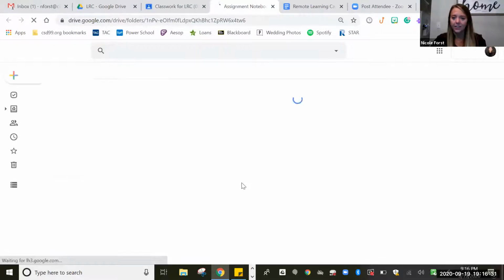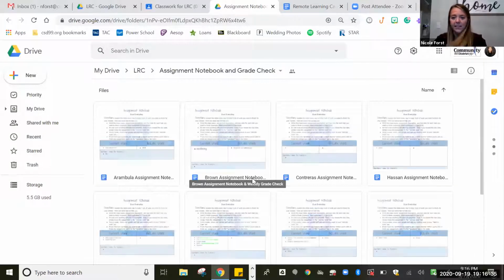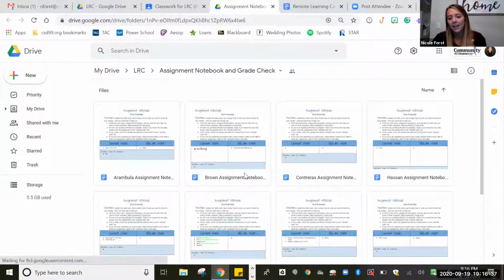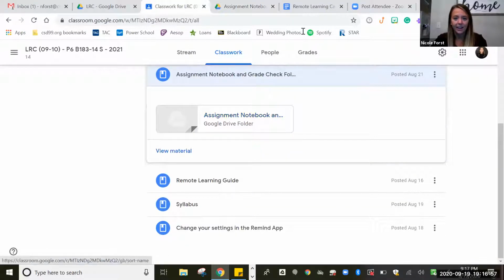They fill out their assignment notebook every day. It's the basic procedures. We look into their assignment notebook. They might have a transition assignment, and then their grade check is on the bottom of this form. Basically, the flow of the week is they do their grade check Monday, and then every day they're filling out an assignment notebook, working on homework, and then they might have some assignments thrown in there. But that's pretty much it as far as LRC.